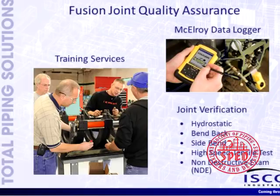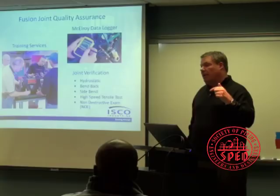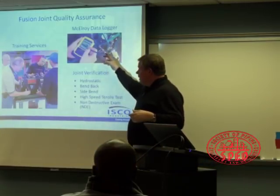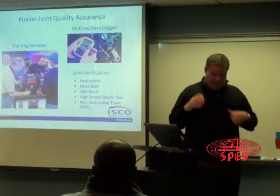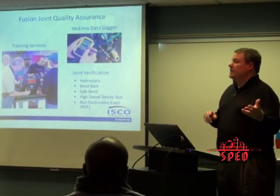But proof's in the pudding, right? Hydrostatic test it, make sure it's good, they pass it, bury the last joint, you're done, right? We can go that route, that's not a problem. That's what they do typically in the water and sewer industry, but you're gonna see more and more industrial-wise, you guys can specify data loggers, bend back tests, side bend, high speed tensile. You can do a lot of different things if you want to, depending on the project, depending on your owners, what they're looking for.